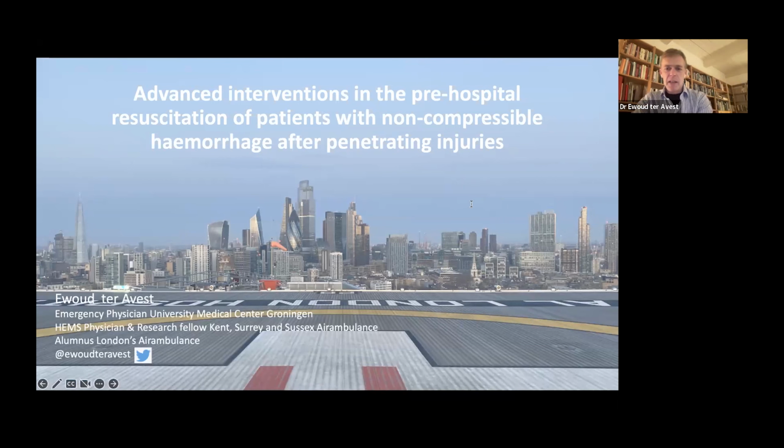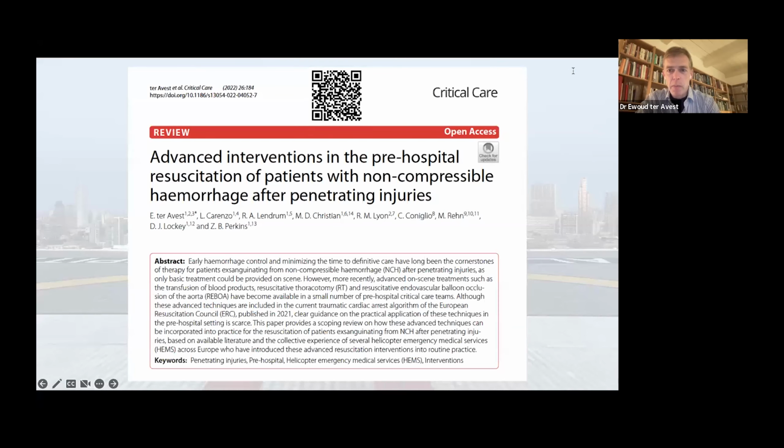So the plan for tonight is that in the next 30 or 40 minutes or so, I will share with you some thoughts about advanced treatment options for patients with penetrating injuries, and talk also a little bit about pathophysiology on the way, because I think that's really important to understand how we should treat these patients. I will mainly, but not only, be talking about this paper that was published last year in Critical Care. So technically, it's not really hot off the press anymore, but it's still a quite hot topic, I think.